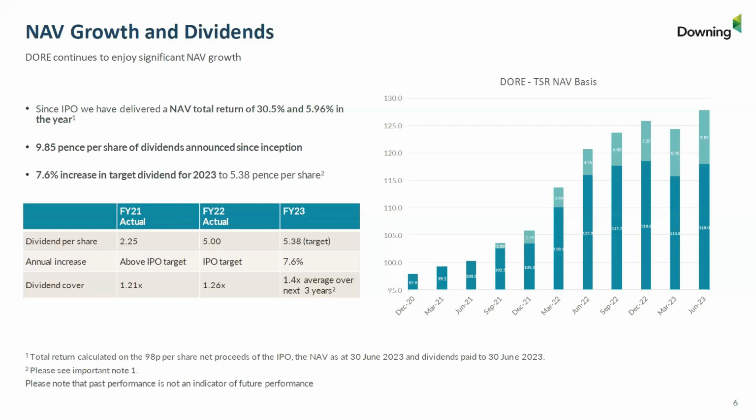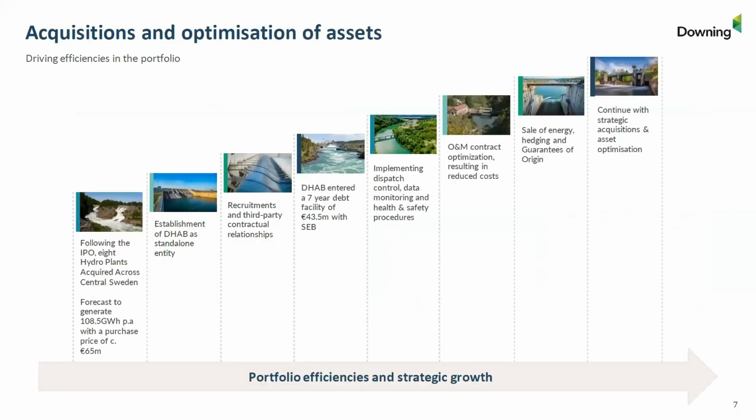So we talked about this strategy of having different investments in different assets, and what's coming out of that strategy is opportunity. I wanted to spend a little bit of time just explaining just how much of an opportunity we think there is just within the existing portfolio. For these purposes, I'll focus on one part of the portfolio, and that is the hydropower portfolio.